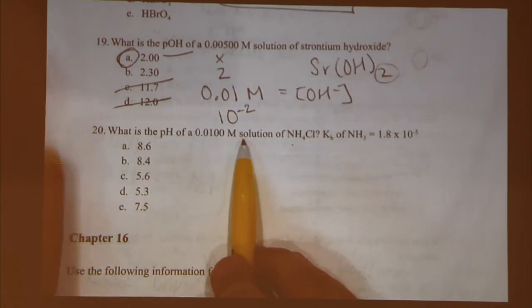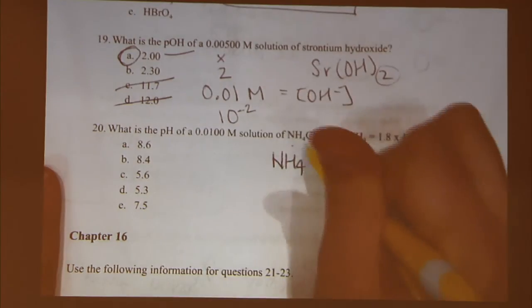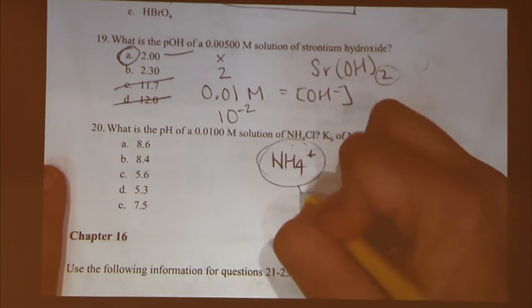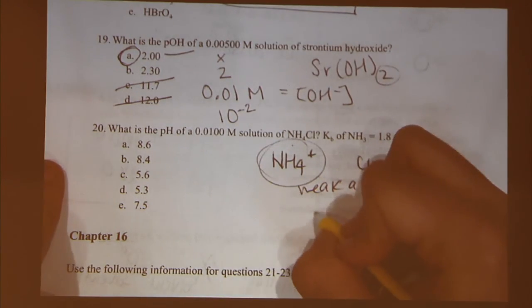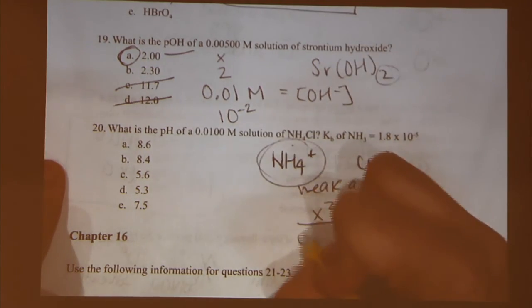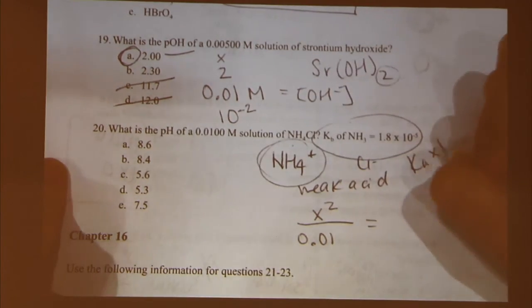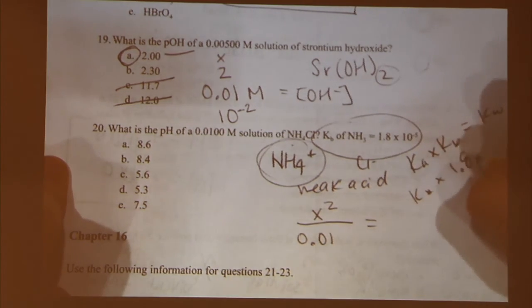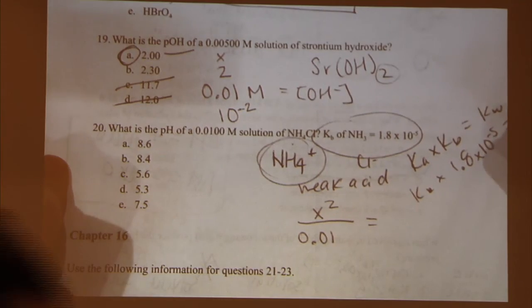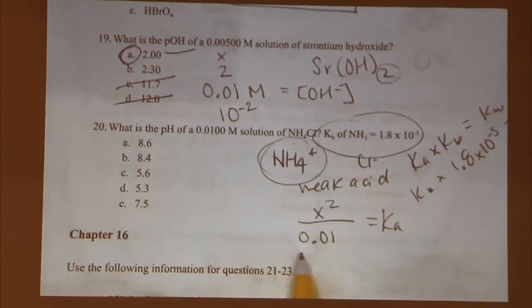For number 20, we have ammonium chloride, which is ammonium and chloride. This is the actual acid part, a weak acid. To find the pH of a weak acid, we had that shortcut of x squared over our concentration equal to our Ka. We have Kb, so Ka times Kb equals Kw. So Ka times 1.8 times 10 to the negative 5 equals 1 times 10 to the negative 14. In order to do this, we have to calculate Ka, multiply by 0.01, and then take the square root of that.